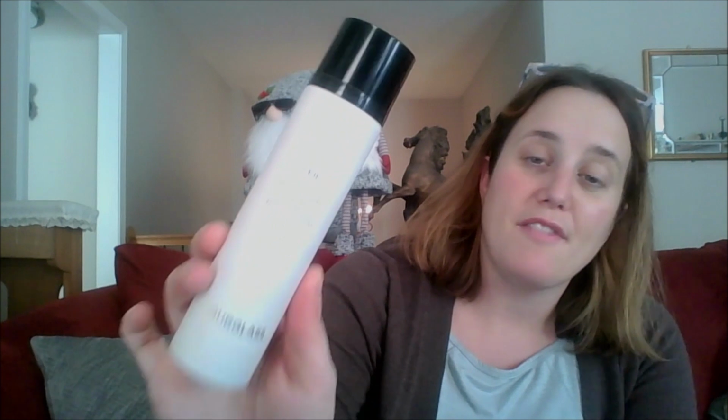This one was the Hourglass Mineral Veil Soft Focus Setting Spray. This has a finer mist to it. It's more expensive. I would pick the MAC Fix Plus over it. I thought it made my makeup stay a little bit better and look better, but I'm not disappointed that I used this one. I'm just glad that I know I like MAC Fix Plus better, even though I like the spray on this one better. It's the trade-off, but MAC Fix Plus actually works the way I want it to work more.